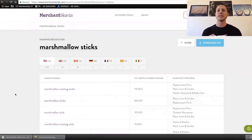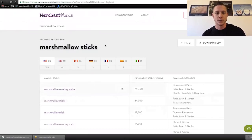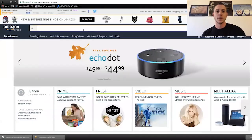So one of the ways that I like to brainstorm what other names people might call the same products, right? Because not everyone calls this marshmallow sticks. Some people call them hot dog sticks, or campfire sticks, or bamboo sticks, right? There's a bunch of different ways that you can refer to the same thing. And so what I like to do is take the highest volume keyword here, which is marshmallow roasting sticks. And so I will copy and paste that, and then just bring it into a normal Amazon window.